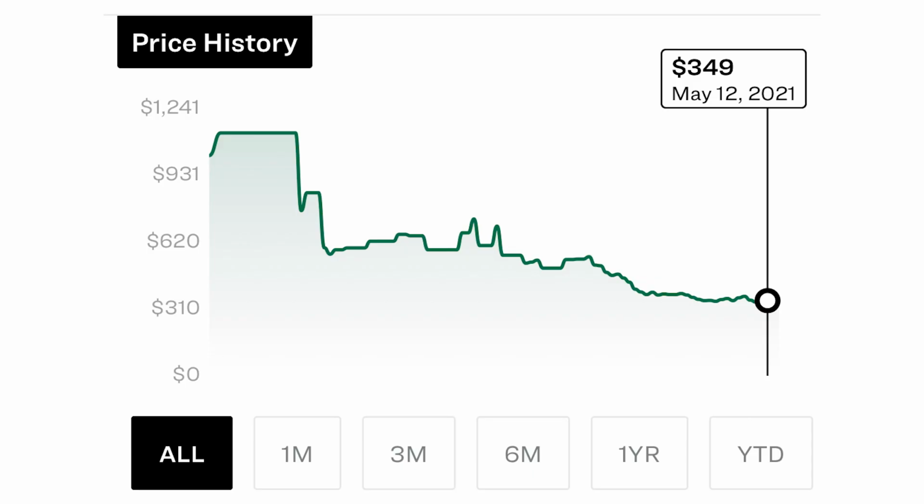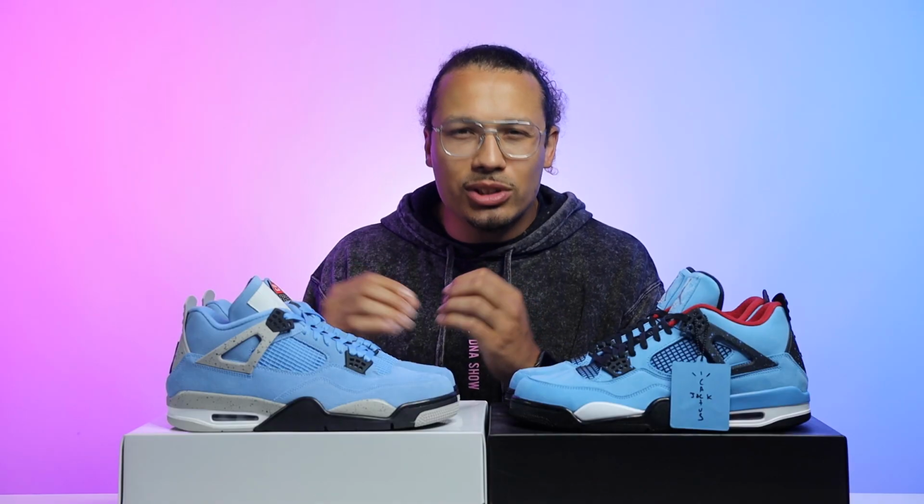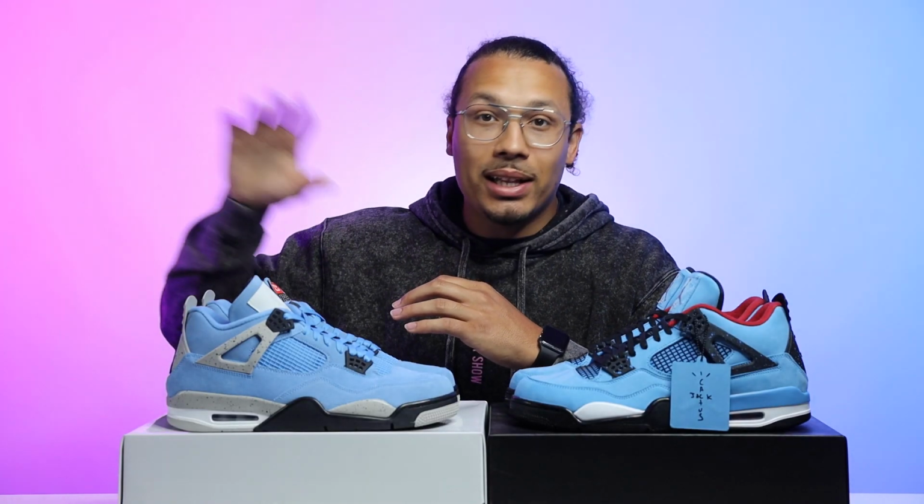with a dope colorway similar to the Travis Scott, and you can get it at a lot more affordable price. Retail was $200. They're going for like $350, $400 right now, but I think in time they might sink just a little bit more, you know, closer future. But we're talking about later next year or by the end of the summer or something like that. I definitely think this shoe is going to be a $500 or $600 shoe in the future.